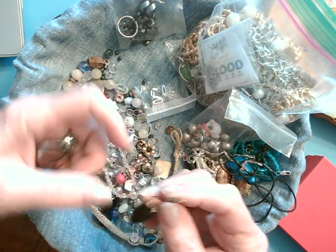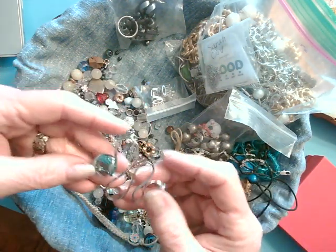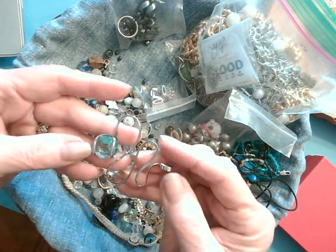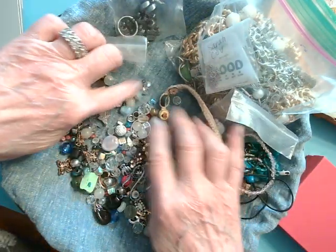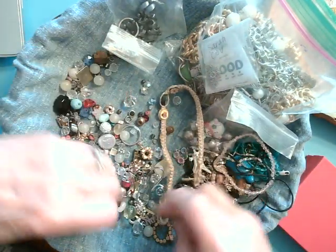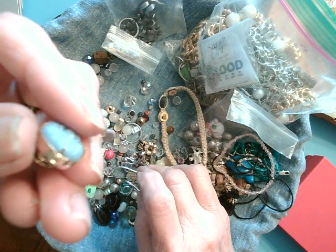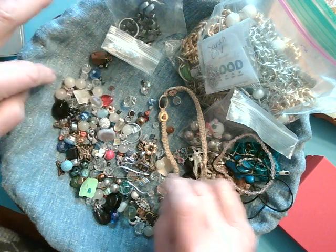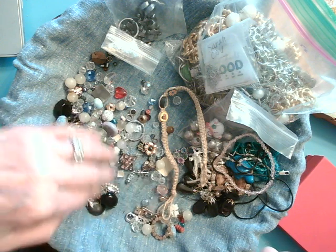So, oh, here were the earrings that matched that funky necklace. This is rather intriguing. Little pendant. Clearly not silver, but it's nice looking. This is just little stuff. Nothing really remarkable down here. And I did see this one carved little broken piece off of an earring. It's plastic. Crystals. Most of this stuff is just really not much of anything.